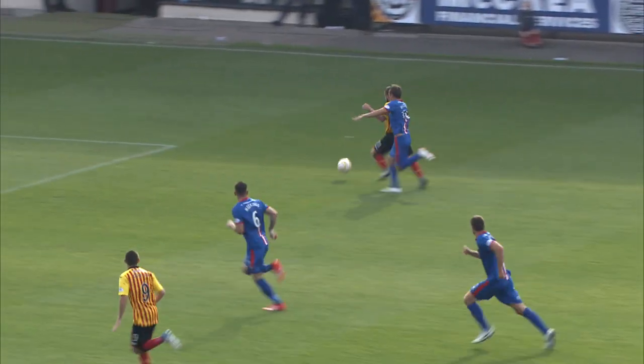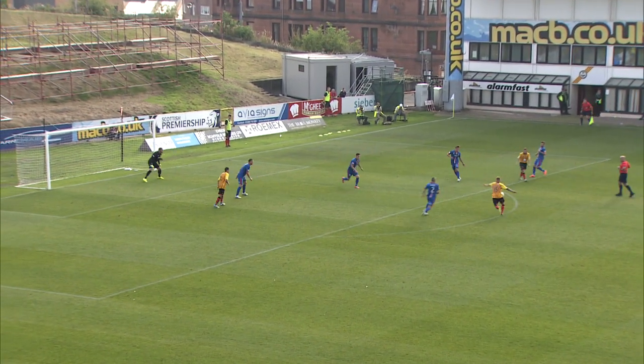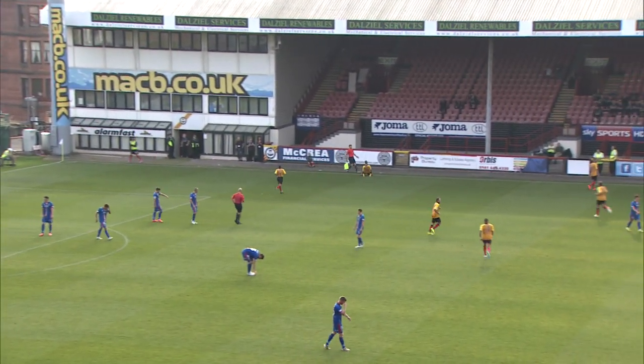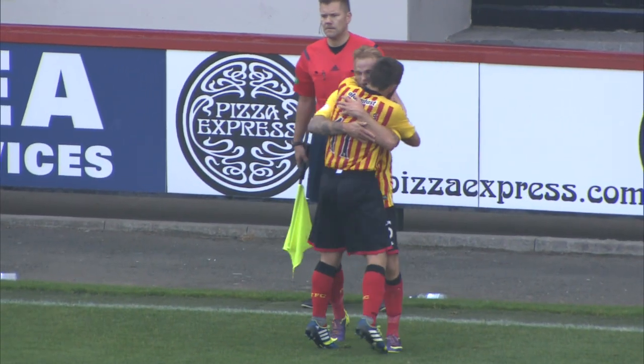Stevenson, nicely on. Here's Lawless. It's a good play this by Thistle. Higginbotham, oh, what a goal! A quite brilliant finish from Callum Higginbotham. Almost as good as his strike here against Hamilton a few weeks ago.